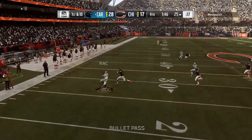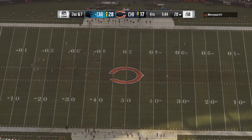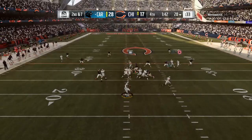Dump this off to his running back, McCaffrey. Now the Bears electing to call a timeout defensively as they'll talk things over prior to this upcoming second down play. Here's second and 7 now from the 28. Looking to throw on second down.